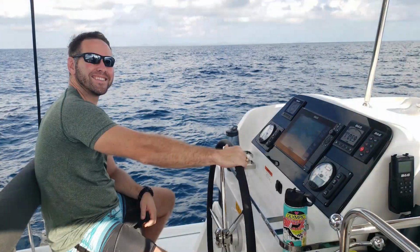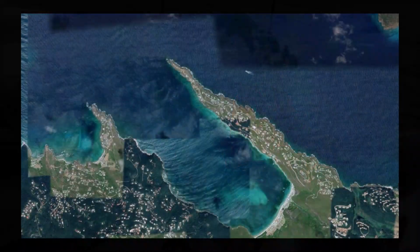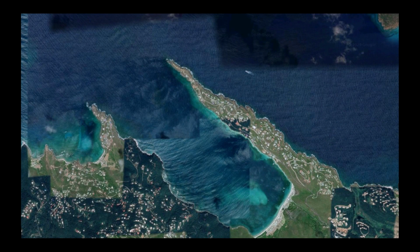That sail was a highlight of the trip for us, and one we will never forget. Lindsay got to spend a few hours at the helm and handle the big cat like a pro. We anchored in Megan's Bay and spent some time playing in the water before heading into the beach bar for a sundowner.